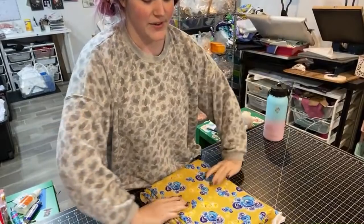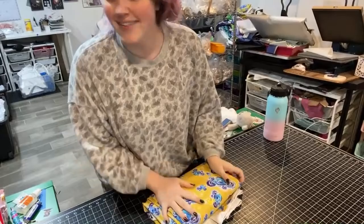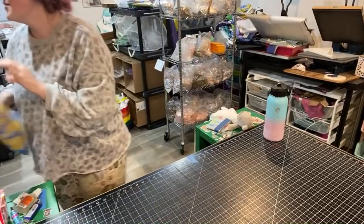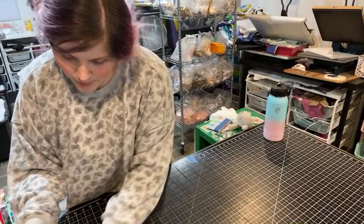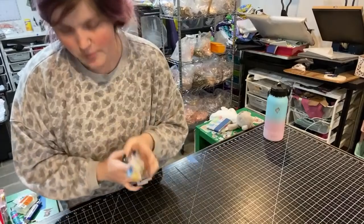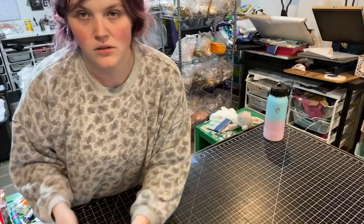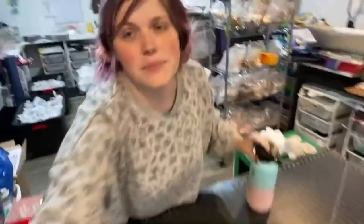When we were cutting this out earlier, I was like, oh my gosh, I wish I had this fabric 10 years ago so I could make my parents' curtains for their kitchen. It says brindle and twig, pattern number 82. So, not really sure the name.